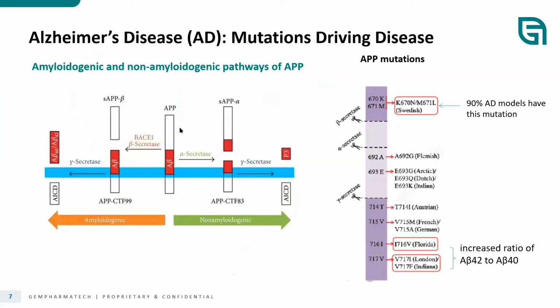APP has amyloidogenic and non-amyloidogenic pathways that it's involved in within the body. In non-amyloidogenic pathways, soluble APP alpha is generated from the cleavage of APP by alpha secretase, and it shows biological functions in growth regulation and neuroprotection. In amyloidogenic pathways, APP is cleaved by beta secretase, BACE1, and gamma secretase, forming A-beta. In a healthy brain, the A-beta 40 peptide is degraded, but in Alzheimer's patients, the A-beta 42 peptide fragments accumulate, forming insoluble plaques.